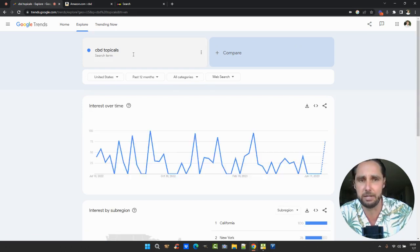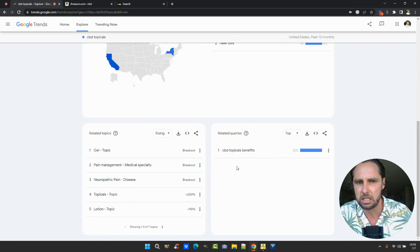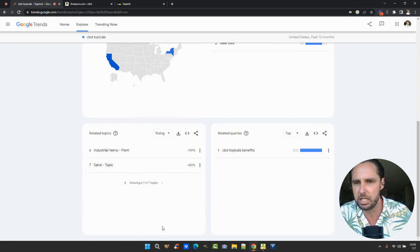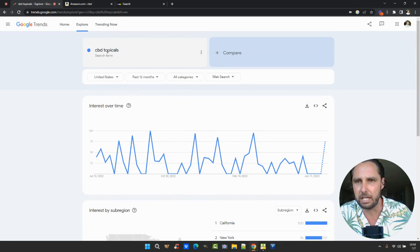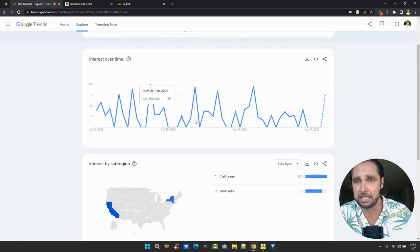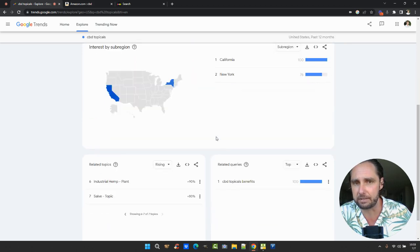that particular product, right? Okay, so this is interesting. CBD gel, related topics, lotion, salve. Okay. So again, this isn't 100%. This is one tool that we're looking at, right? This is a bit more chaotic, where you have California and New York, which seems accurate for that. I work a lot in that space.